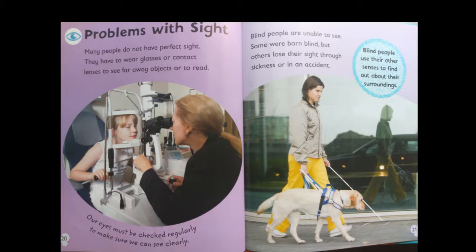Blind people are unable to see. Some were born blind, but others lose their sight through sickness or an accident. Blind people use their other senses to find out about their surroundings.